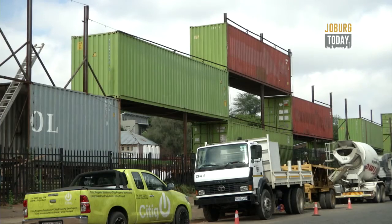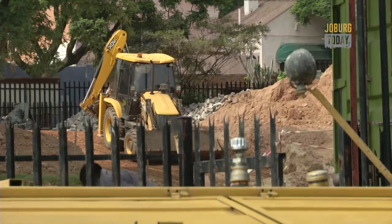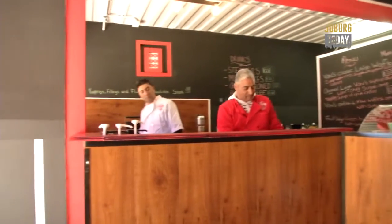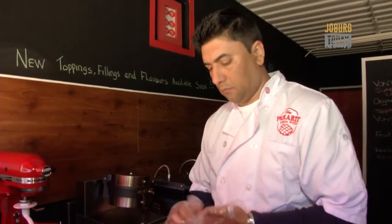Construction on the centre started on the 22nd of January 2015, and although 99% complete, shop owners have signed up to rent. I reside in the area in Auckland Park, so Melville is just down the road for me. And when I first saw the signs that came up, I thought initially, even just with the artist's impression, this is going to be a brilliant concept.